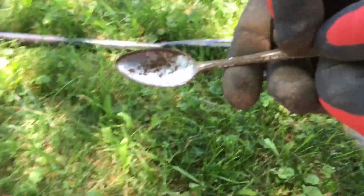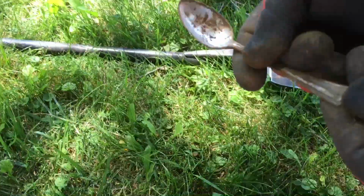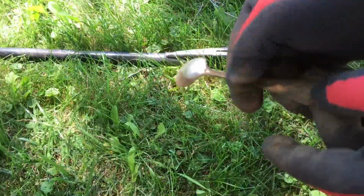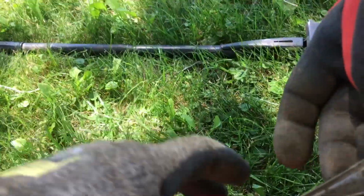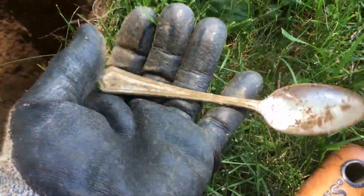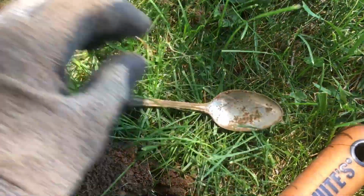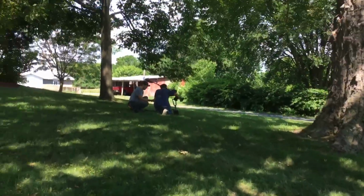Yeah? I always like to find silverware. My drawer is so full of them, I use them. That's the same pattern as what we were finding at that other cellar hole. Is it? Yeah. I have to look. It's in my trunk. Nice. Cool. Thank you. Yeah, score. Must have been popular back then. Nice. Spoon. Moving on.